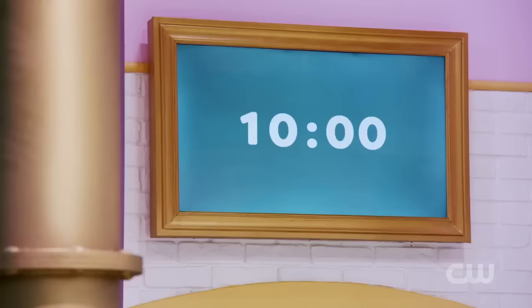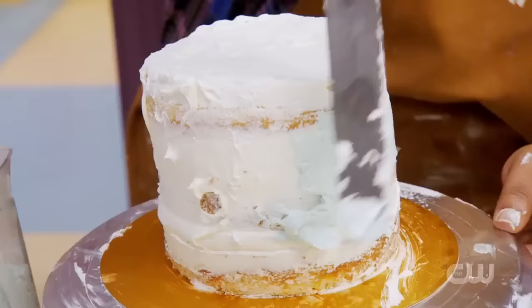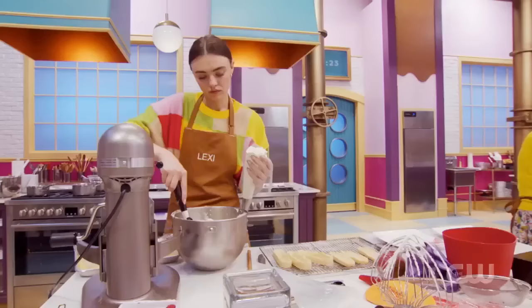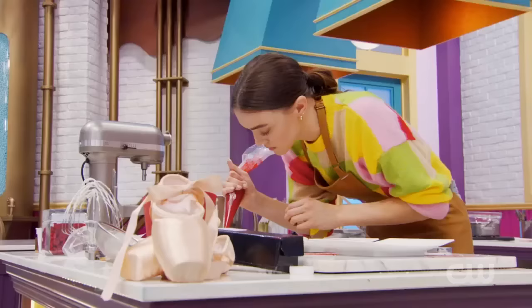Bakers, 10 minutes left. No, say it ain't so. Oh my goodness, hustle. I only have 10 minutes left. I have to assemble my tart shells. I've got my white chocolate mousse. I've got my raspberry sauce.